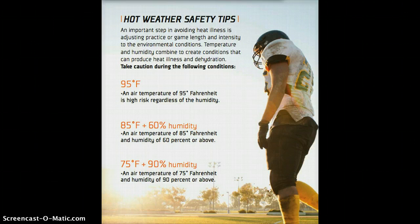Stephanie, what are some hot weather tips? Well, the number one is adjusting to your game length and practice. Make sure you know your environmental conditions, for example, the temperature and the humidity. Also remember to drink lots of fluid and water to be hydrated.